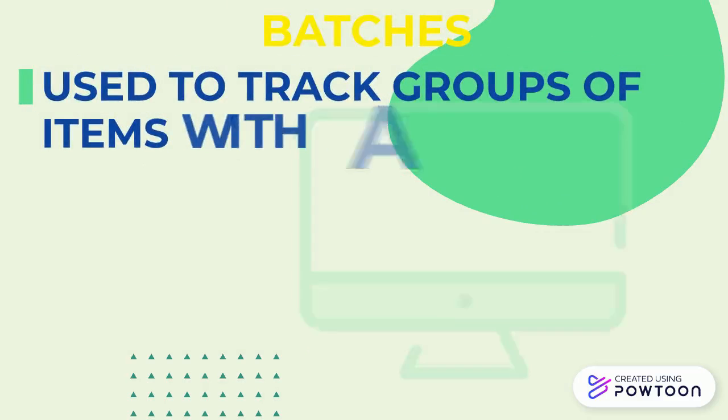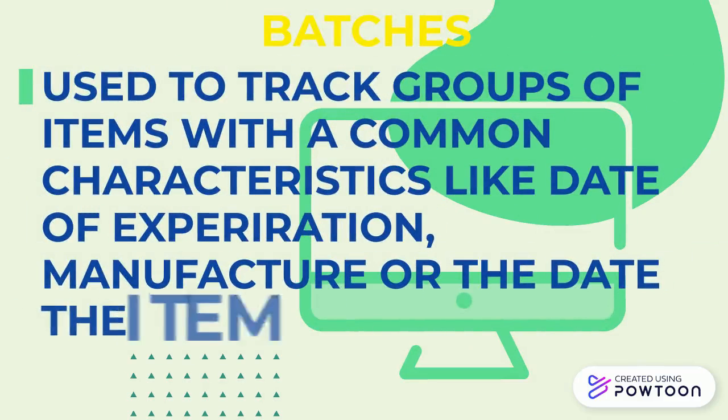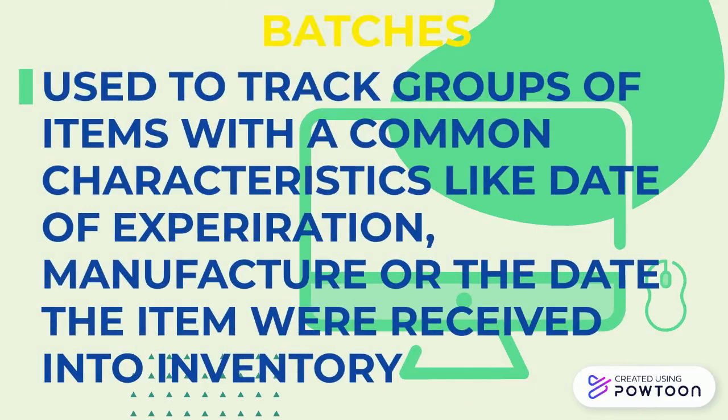Batches are used to track groups of items with common characteristics, like the date of expiration, the manufacturer, or the date the items were received into inventory.